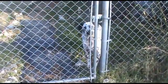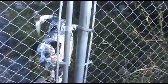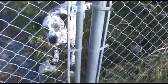Paco wanna go to the mountains? Paco wanna go to the mountains?